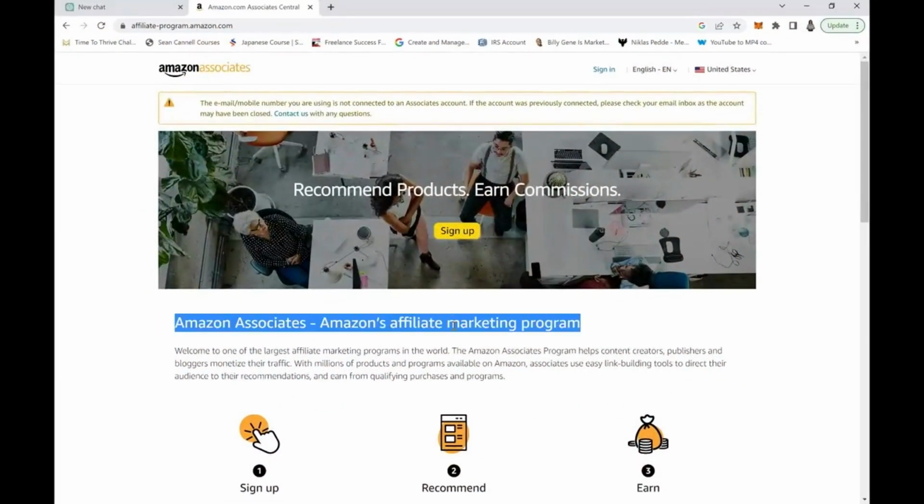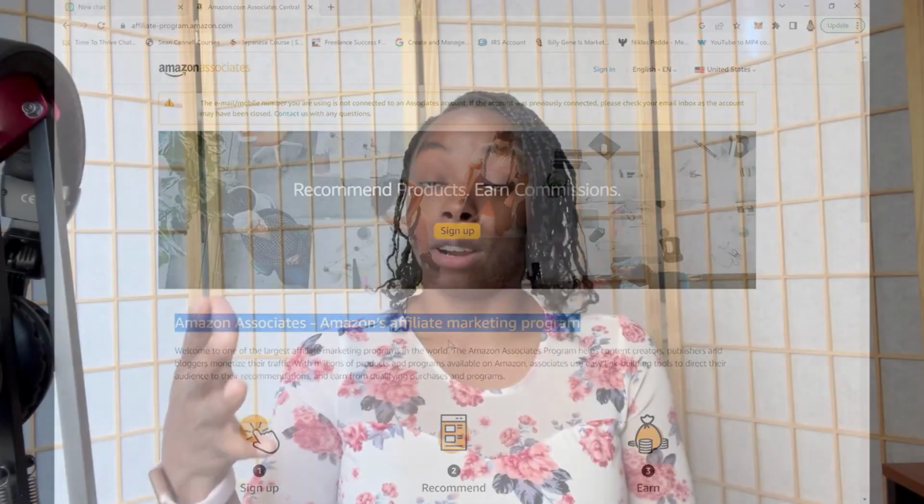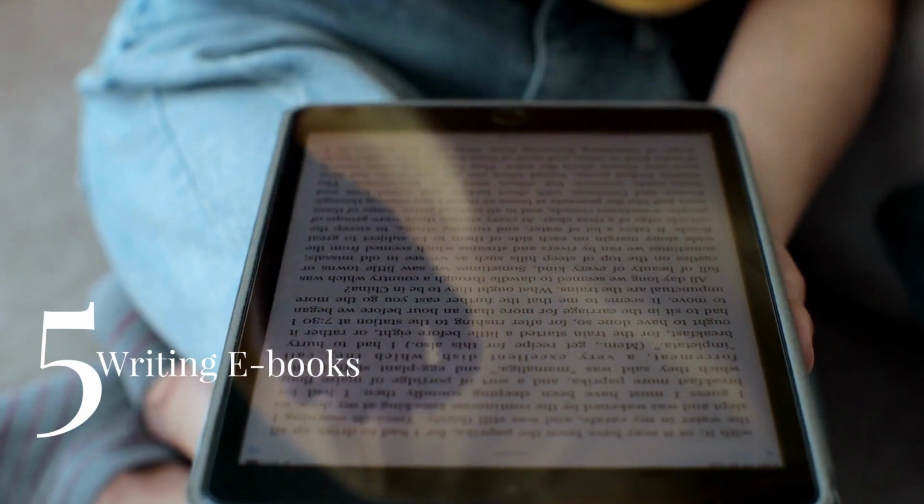So to get started with affiliate marketing, you will need to sign up for an affiliate program, of course, and then start promoting specific products or services to your audience. And then you can earn a commission on any sales that are made through your unique affiliate link. And it's simple. It's other people's products and it's you promoting them. So number 5 on the list is writing ebooks.